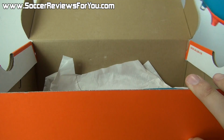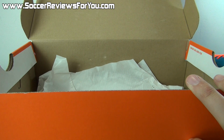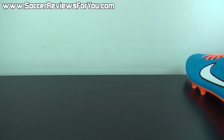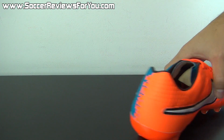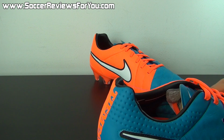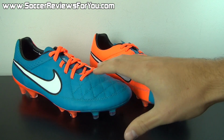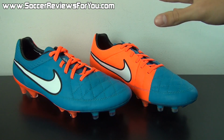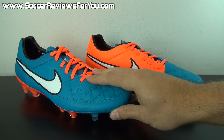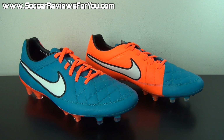So we'll get these out of the box really quickly, and we'll take a closer look at what is one of the most unique colorways we've seen of the Tiempo Legend 5 since it first came out. So here they are. This is Neo Turquoise and Hyper Crimson. Neo Turquoise being this bluish turquoise green color, and then obviously Hyper Crimson being the bright orange. And I will say that they look a lot different in person than they do on TV.